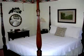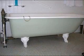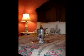How many rooms do you have that you rent out? We have 7 guest rooms, all of them with private bathrooms, some with clawfoot tubs, and one with actually a two-person whirlpool. Excellent. What are some of the local attractions guests might want to experience while they're staying here?